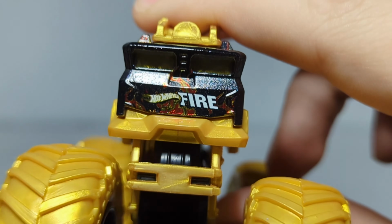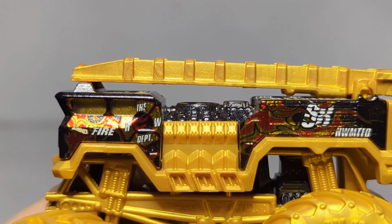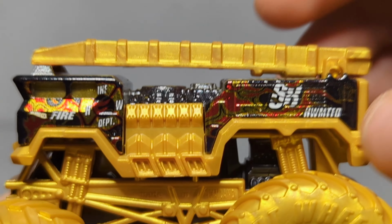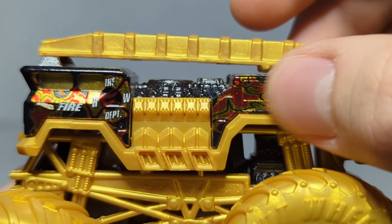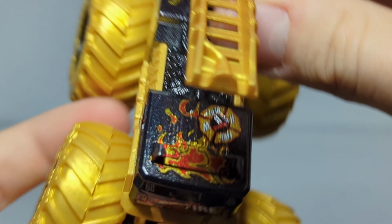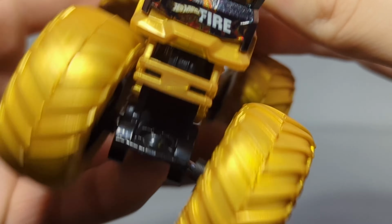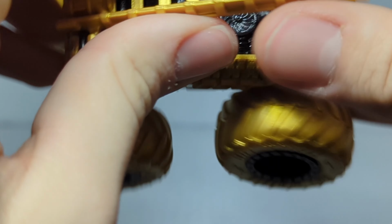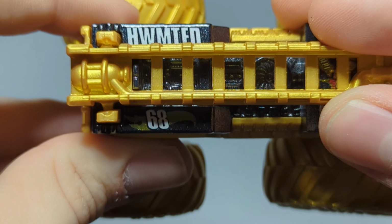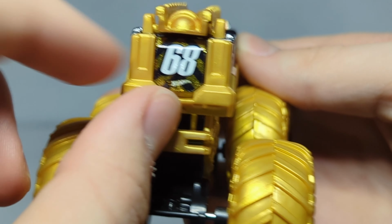The front end says Hot Wheels Fire on it with some flames. This side is the exact same as the other side, but mirrored. However, there is a slight difference where the 68 and the Hot Wheels Monster Trucks Fire Department is in a different spot and there's more flames. Looking at the actual top of the truck, you can see the Hot Wheels Monster Trucks Fire Department logo right there with the flames. And then over here, it has the Hot Wheels Monster Trucks Fire Department, the 68 with the gold Hot Wheels logo. And on the back, the 68 Hot Wheels logo and the caution tape.